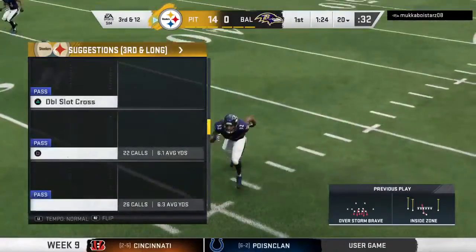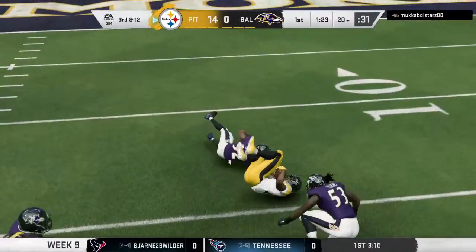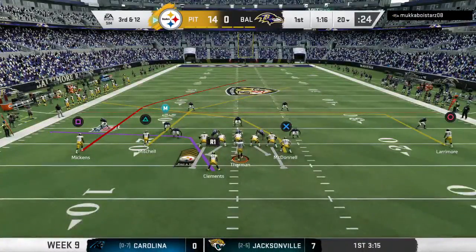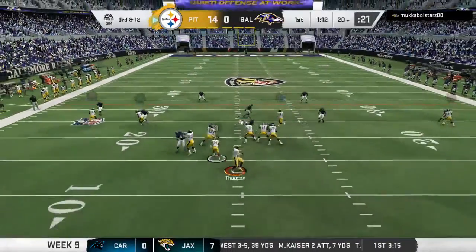If you're the coaching staff upstairs, you might want to file that play away. Did you see how fast the safety closed on that one? Coming up in run support, made a big-time tackle. Might want to try and check into a pass next time. Yeah, got him for a loss. Really, really great play defensively.